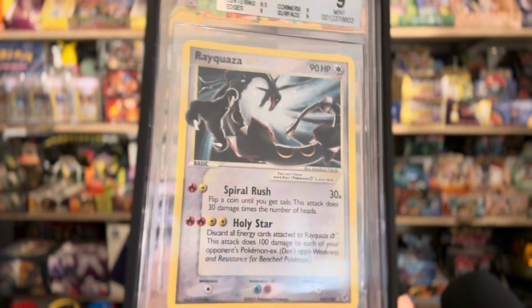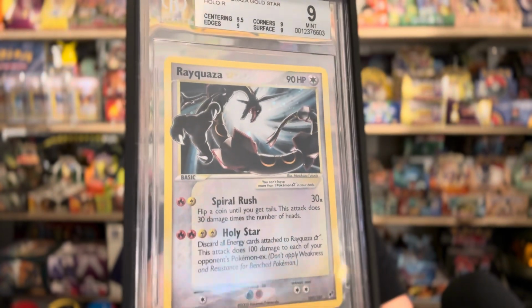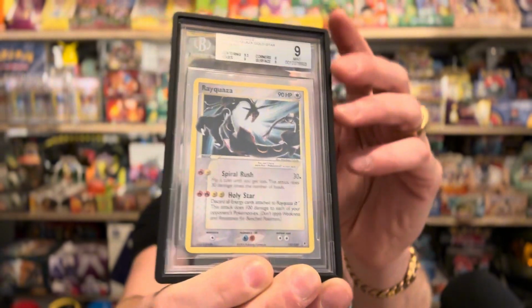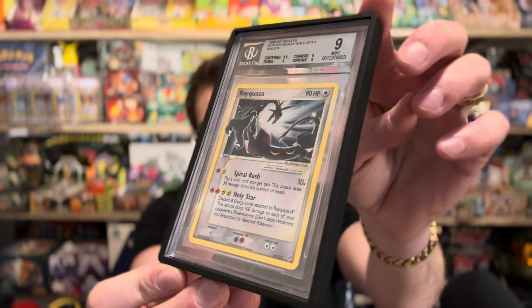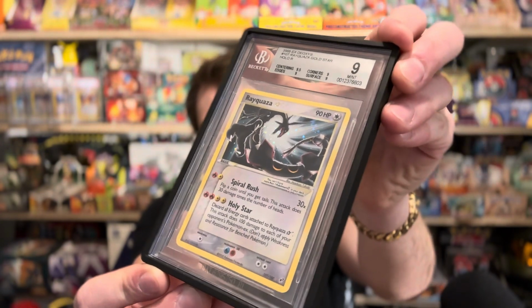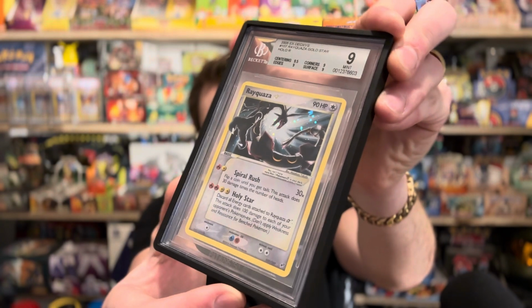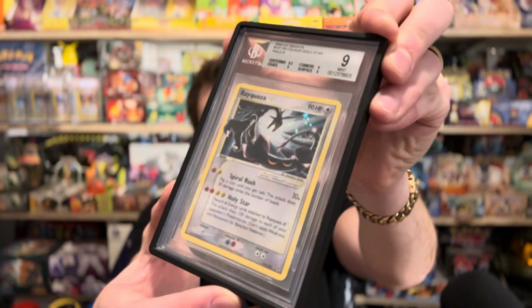Now, let's talk about gold stars, okay? Now, as far as gold stars go, you guys know one of my favorite gold stars of all time is the Gold Star Rayquaza. It is just iconic. It's beautiful. I love this card personally, and I like how it looks in this black guard protector inside of the Beckett slab. And then, of course, mine has the hollow orb right in his mouth. That's one of my favorite things about this particular card. Absolutely gorgeous. That's probably my favorite right there.